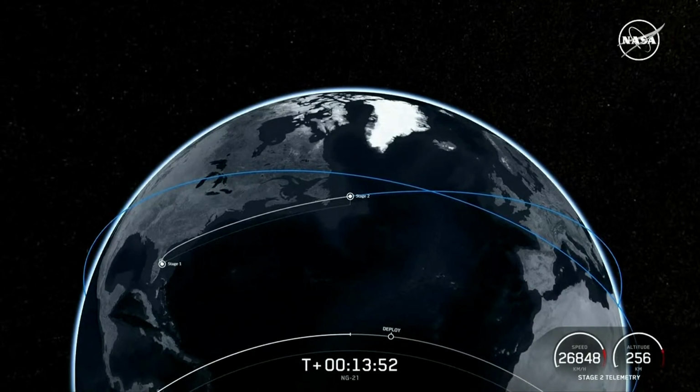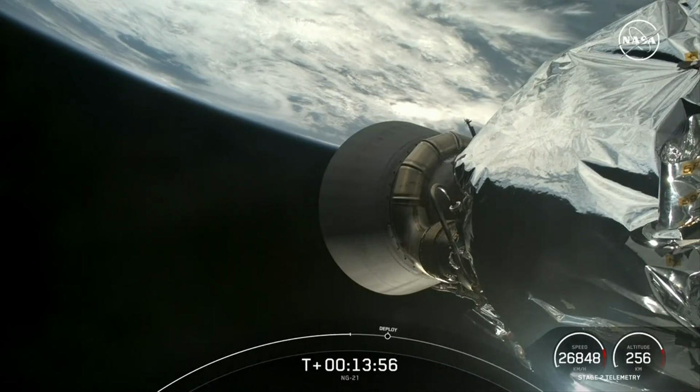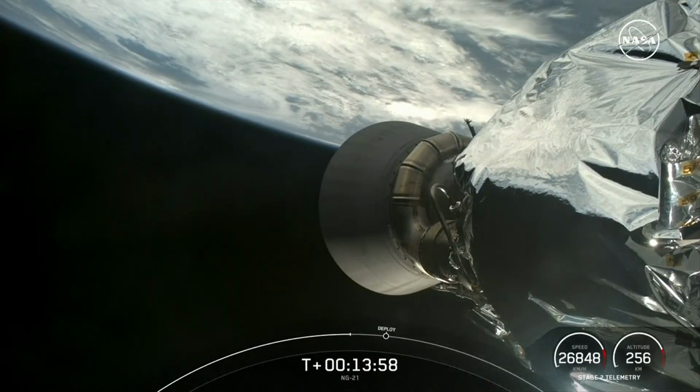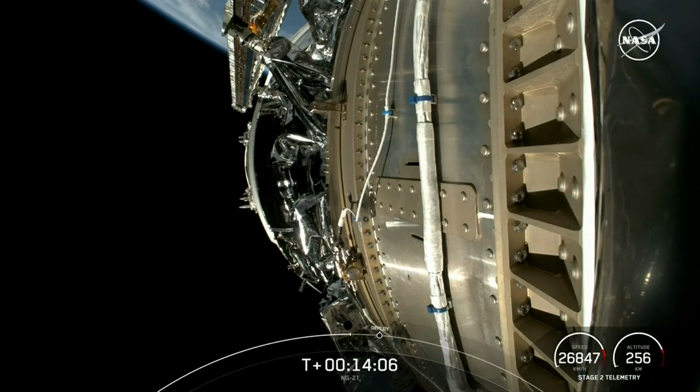Following separation, Cygnus will have a nearly 40-hour transit to the space station, where the station's Canadarm2 will grapple Cygnus and the spacecraft will attach to the Unity module's Earth-facing port for cargo unloading by the Expedition 71 crew. We should be hearing that call out for payload deployment in just about 25 seconds from now.